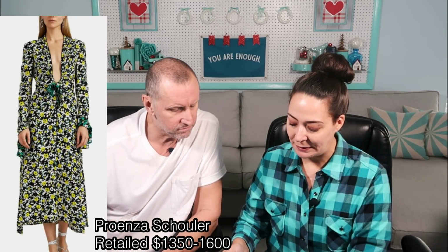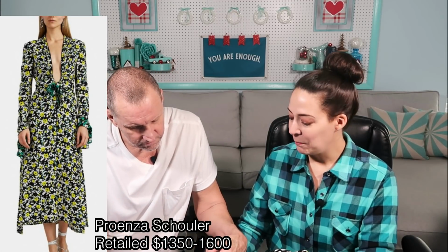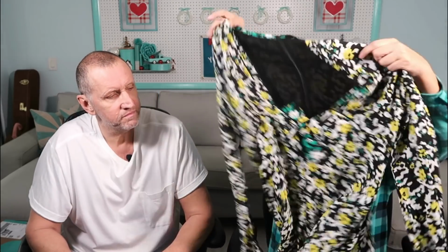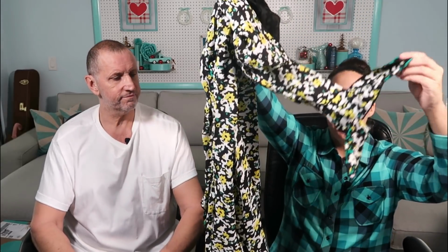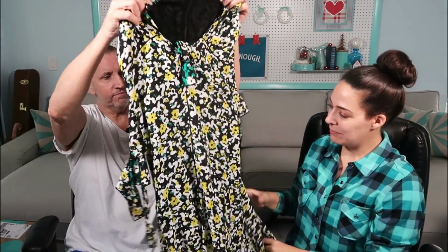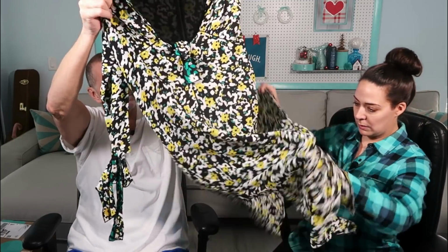Proenza Schouler. So terrible. I'll put it on the screen. Proenza Schouler. I think you got it. Look at this print. Oh, it has sleeves that tie. Can you hold it? I sure can. Show us your muscles. Oh, it's really cool.